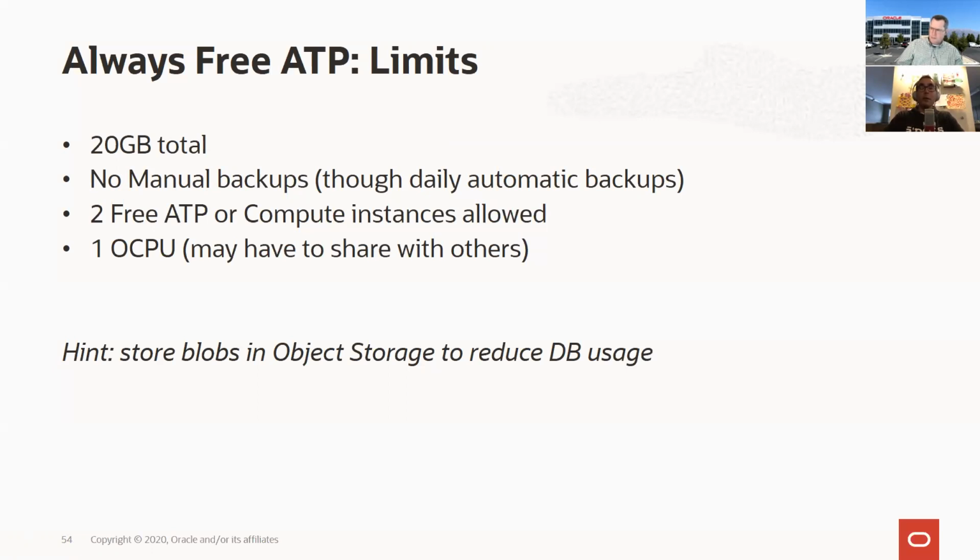One small note I want to say for those that are looking at this: with the 20 gig total, if you're going to store files or CLOBs or BLOBs, you can use the object storage in the Oracle Cloud to store some of that data and not really affect the 20 gigabyte total. And the cost of that is much cheaper because you do get some object storage for free, but even the cost of paying for it is negligible. Next slide, please.